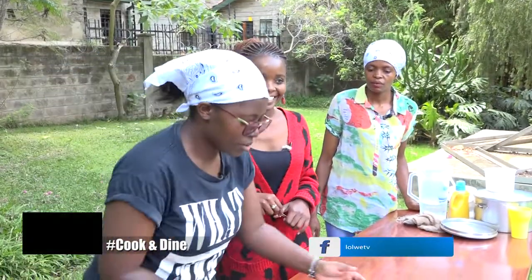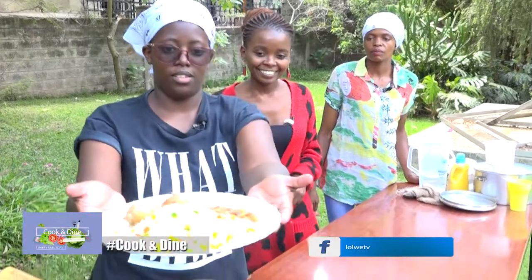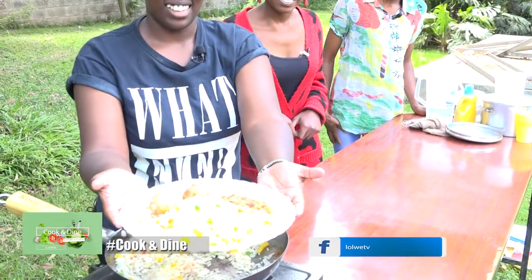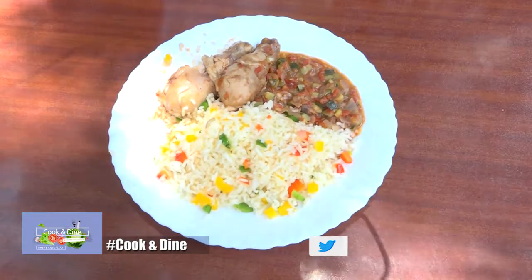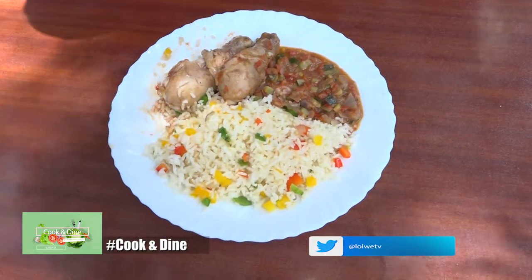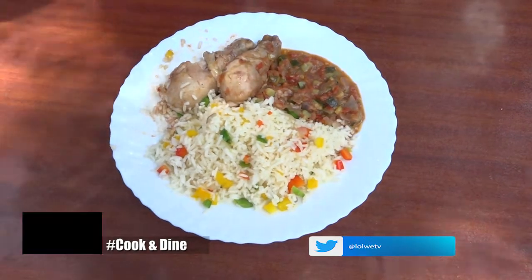And that is their meal. Awesome. Yeah. So vegetable rice with chicken stew. Our guest, enjoy.